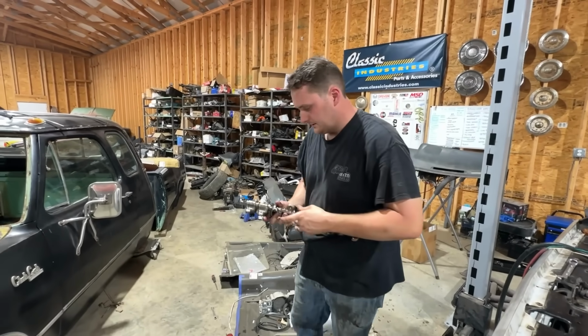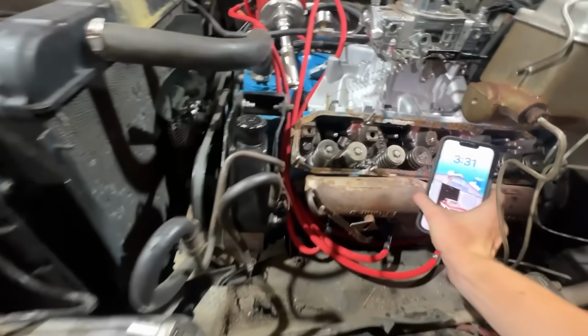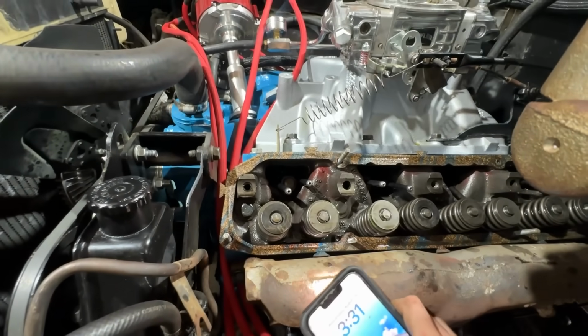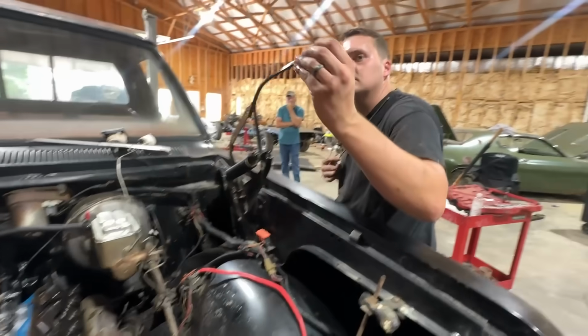No damage here. Rockers look fine. You see the push rod down in there? That one's way out of whack. Yeah. That one's on, that one's on. Those two were on. That one's missing completely. Ooh, wow.